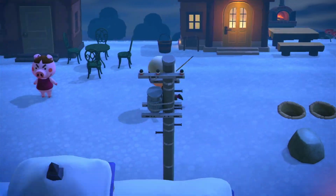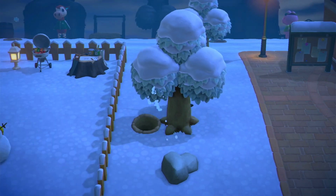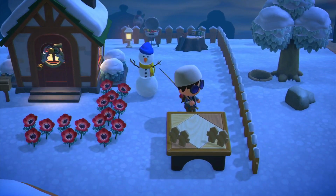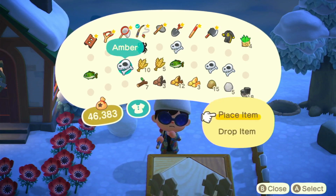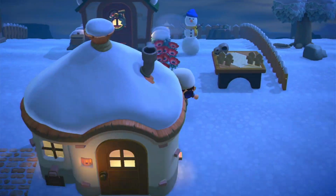We'll run the Amber over to my house. We're gonna keep that one. Whoa, Truffles just changed as I ran by. Weird. But cool, I guess. Drop you right there. Let's go fishing.